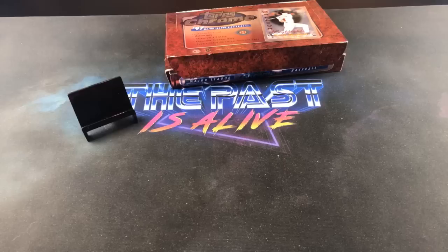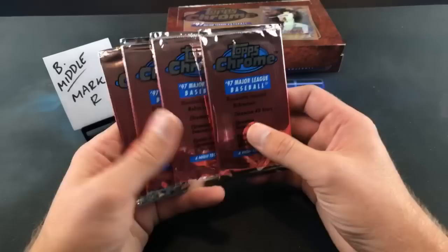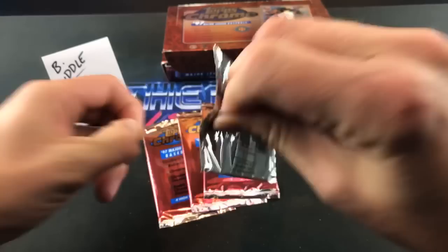Chrome has always been awesome. Mark R., you're up next. Bottom middle. Good luck to you, man. Let's see if we can find you. One of these last three stacks has another refractor in it, supposedly, if you go by the odds. So let's see who's going to get it. You got a 1-in-3 chance.